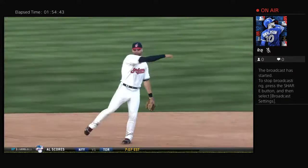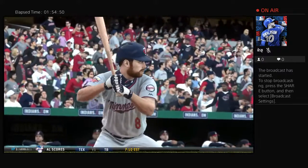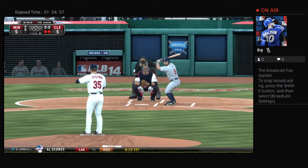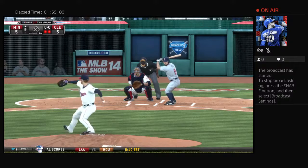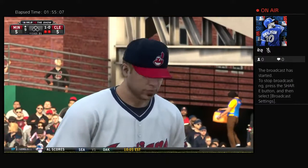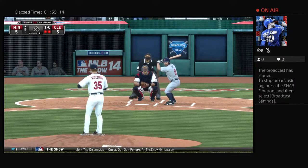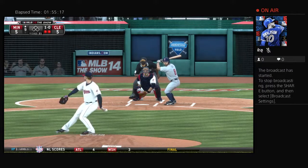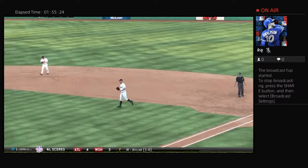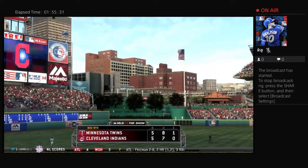The right fielder, number 8, Michael Lee. Michael Lee will get another crack, 1 for 3 thus far. Here's a slider to start things out, looked at for ball 1. Now here's a swing and another chance out there at shortstop. Throw in time and the side is retired. Twins are set down 1-2-3. This ball game still tied 5-all.